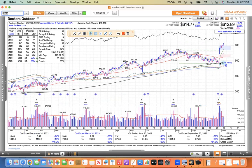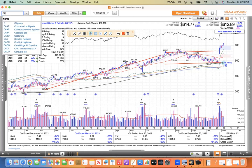It broke out on earnings. Here you go. Once again, I talked earlier about the prior uptrend, then you get consolidation, right? And then it trades tight, and then it blasts higher on earnings, and it's just going to continue higher, upgrades with better earnings than expected. Their Hoka and UGG brand shoes are just selling a lot better than expected. So Deckers, very strong stock today and sticking out like a sore thumb.